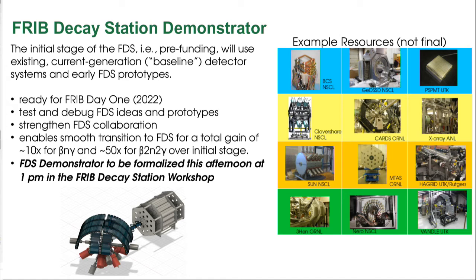So we're trying to realize this vision, which we outlined in a decay station white paper, in this EFRIP decay station demonstrator, because we have several wonderful state-of-the-art instruments which exist in the community. They will give us baseline efficiencies, baseline access. But there are a number of other benefits we expect from this. First of all, we have to be ready. Second, we will actually put the ideas which we placed in the white paper into action and see how they work. This will hopefully bring more cohesion to the collaboration and provide an education and interaction platform between different groups. And then hopefully we can smoothly transition to the final FDS when it becomes funded.